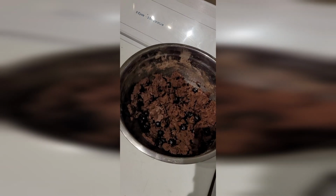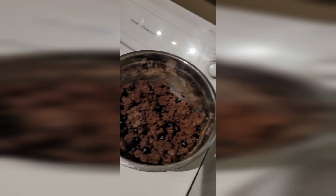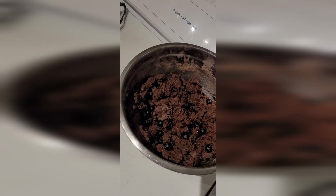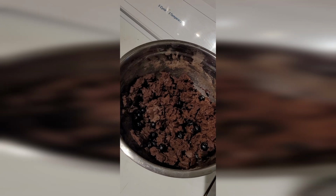The cookies I'm making are chocolate chunk blueberry chocolate cookies. Yeah, lots of chocolate. I promised Michael that I was going to make these, and they are fresh blueberries, not from my garden, but one day I do want to be able to make things like that from my garden. But yeah, these are blueberry chocolate chunk cookies that I'm making. Stay tuned.